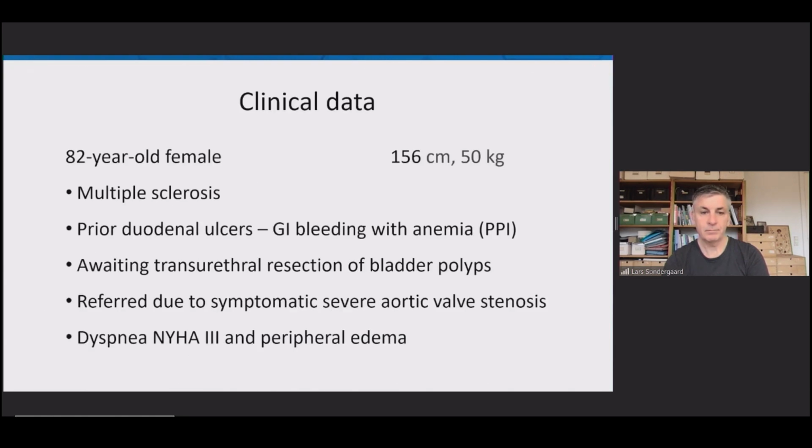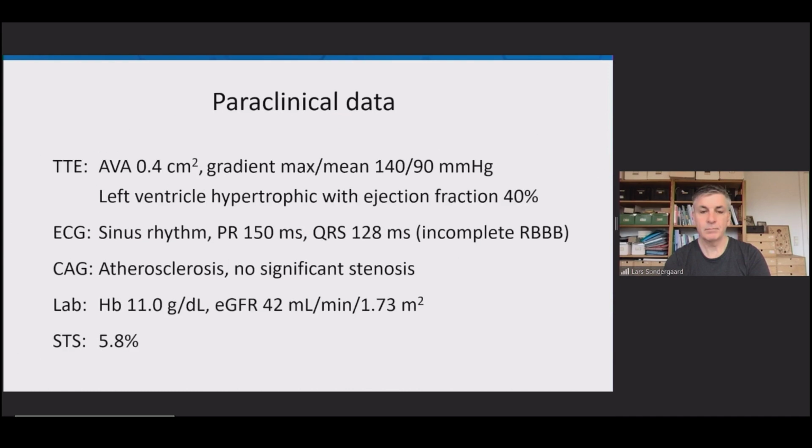The patient is an 82-year-old female, normal body size, height 156 centimeter, weight 50 kilogram. She has multiple sclerosis and a history of gastrointestinal bleeding. She's also awaiting a resection of some bladder polyps. She was referred to us due to symptomatic severe aortic stenosis. She's now in functional class 3 and also has some peripheral edema. So we did an echocardiography confirming the diagnosis.